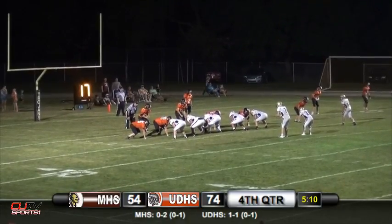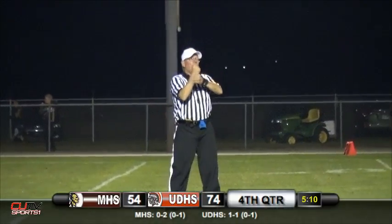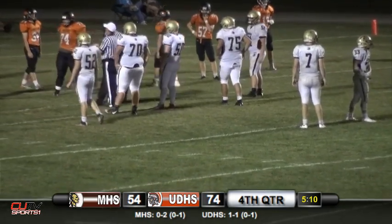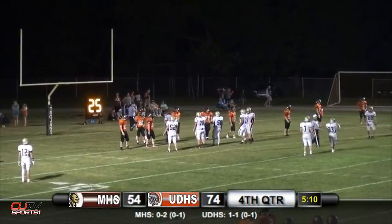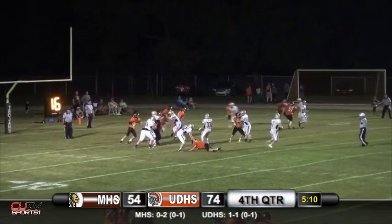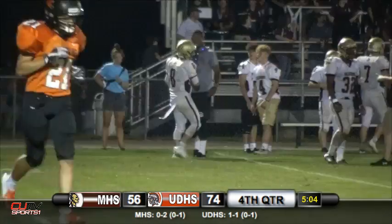Going for 2 once again is Millersburg. Here is the slant throw, and it will be no good, but there will be a flag on the play here. Hayden's pass falls incomplete. Waiting to get the result of this flag here against the Trojans. Believe that will be a penalty on the Trojans. Awaiting the result of this attempted two-point conversion, as the last one was negated due to an Upper Dauphin penalty. Here is Harmon. He's rolling out with this one, looking to find a target in the end zone, and that is good. So another two-point conversion goes on the board here, and the points continue to grow.